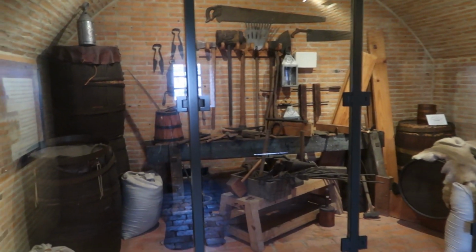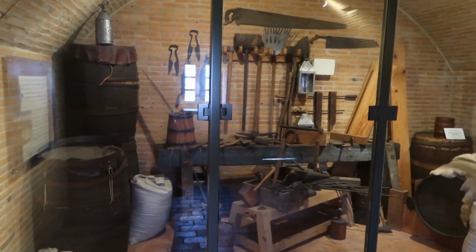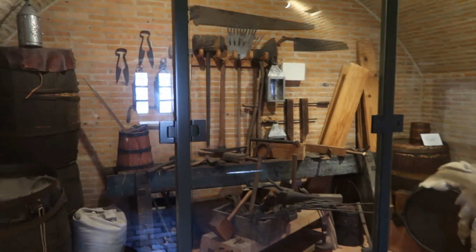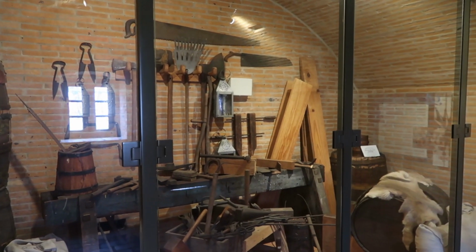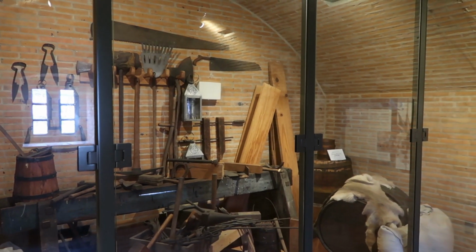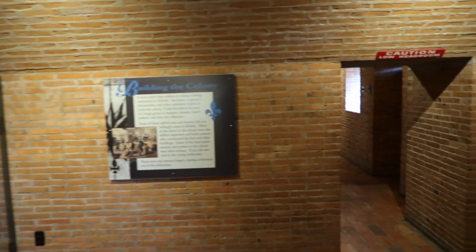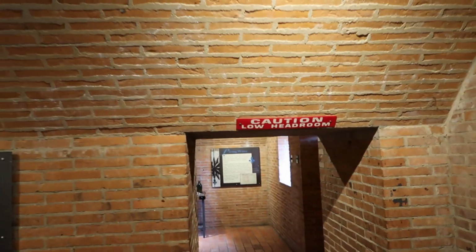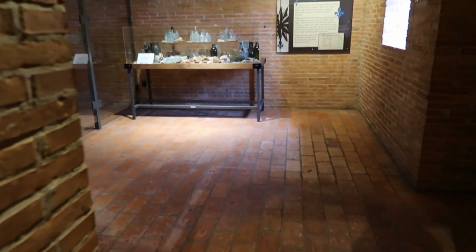Well, this is all kind of building tools and farm tools and stuff, because part of the reason to have a fort was to help the colony get established, and so all this kind of stuff was needed. And oh, they try it again. They're not gonna get me again. Once is enough.